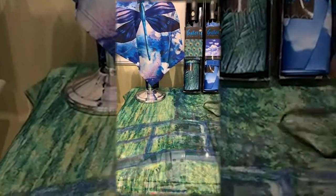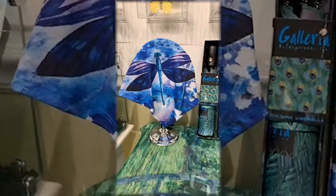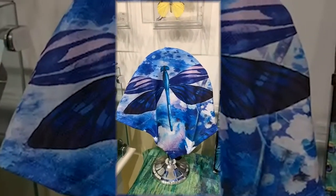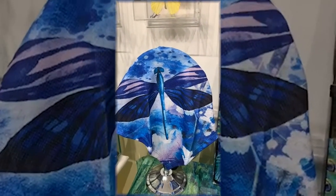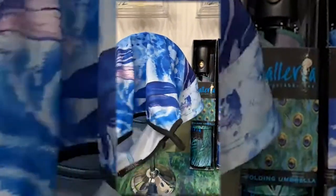And then this, I covered it up with the umbrellas with the bridge. Gorgeous. This is back. There are 11 of these. They're the last of their kind. This is the buff that we sold out of earlier in the year. It's a buff, but it actually hooks on your ears.